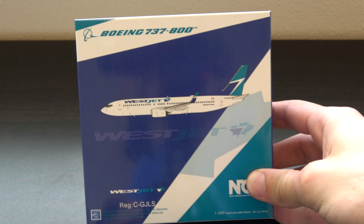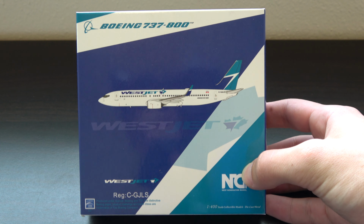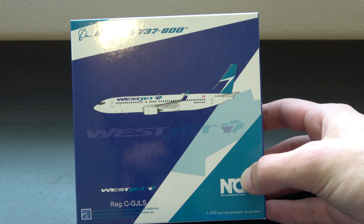This time it's of a really, really nice model and one I'm really excited to have in my fleet. The NG Models WestJet 737-800, and this doesn't have splits. This is just a normal NG with normal winglets.